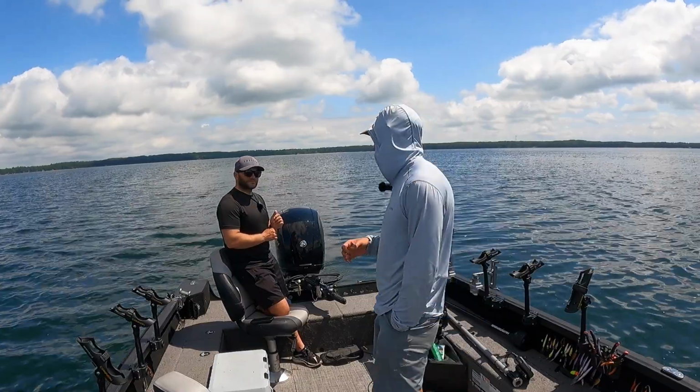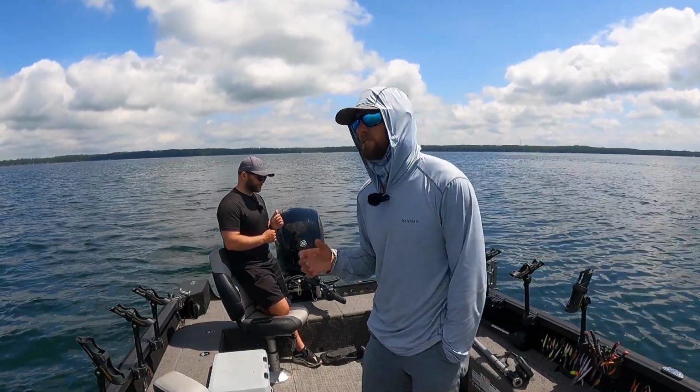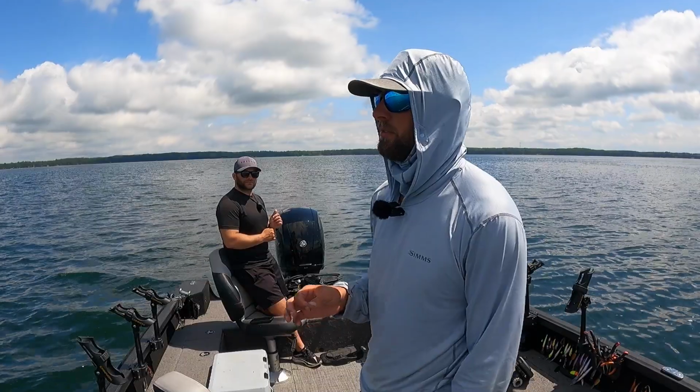Summer's a lot of those times you see finicky bites, tricky bites. Fish can be here, they can be there. There can be a lot of differences in where they are, and it's tiny little things that ultimately catch you more fish like we showed today. And Walleye Now has just an absolute mountain of that information.